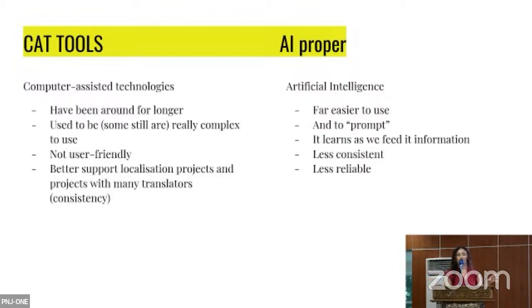The CAT tools are very complex to teach. Something like STL Trados or MemoQ, really, especially when they first came out, they were so complex. They're not user-friendly. They take a long time for you to get accustomed to them, but they are reliable. So they better support localization projects.